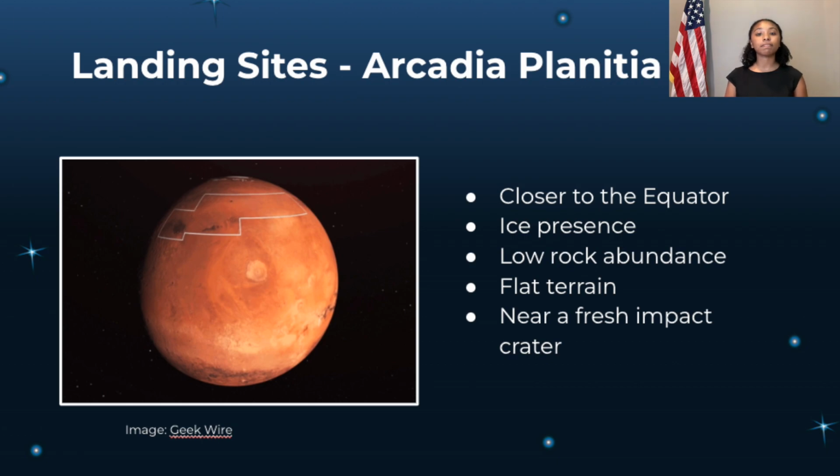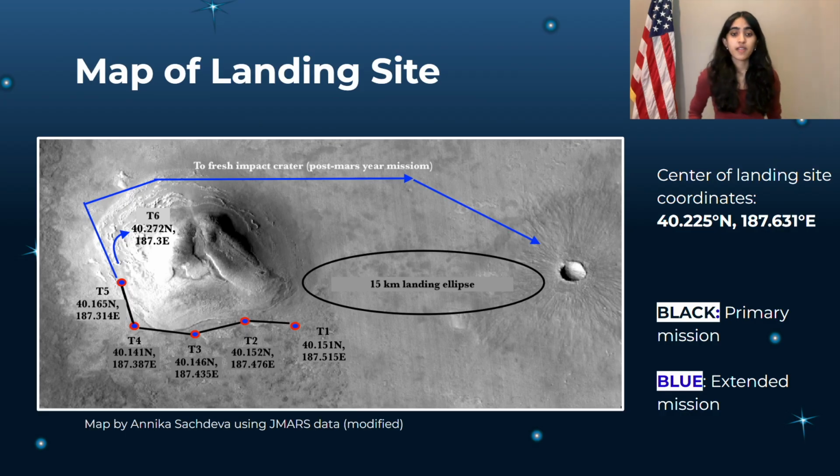So here we have an image of the map that we've created for our landing site for the HEF rover. This landing site is between a mineral-full mound and a fresh impact crater to maximize the area that we're going to be exploring. So we'll be stopping at 5 different target sites and potentially a 6th one, depending on how efficiently our rover moves. We have a 15-kilometer landing ellipse, and we'll be using the Sky Crane system by the Perseverance and the Curiosity rover to allow us to land within a small distance to the target one.